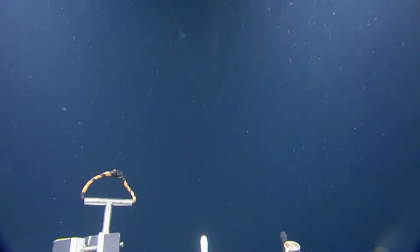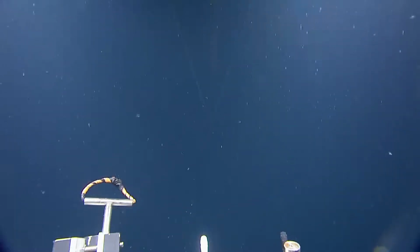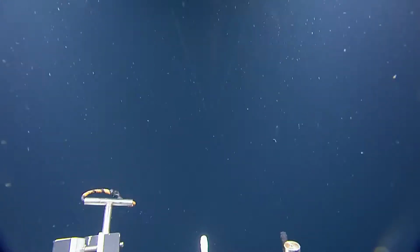Plankton and zooplankton and marine snow that we saw in the last dive. So we should be able to actually see some things down on the seafloor today.